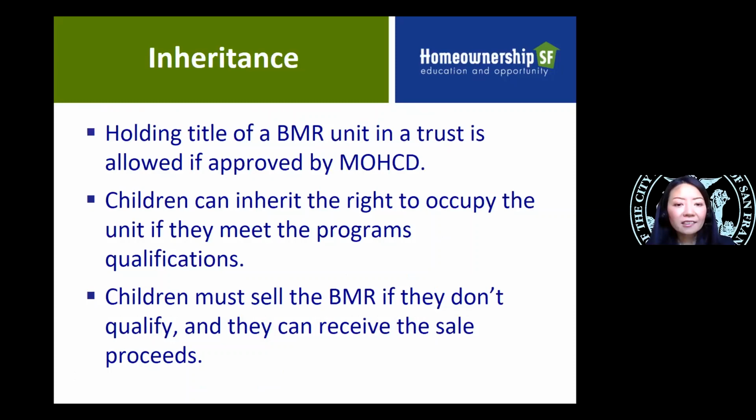Inheritance. The homeowners can hold the title of a BMR unit in a trust if approved by MOHCD. Our trust policy can be found on our website. One of the most common questions being asked is, can I pass my BMR to my child?